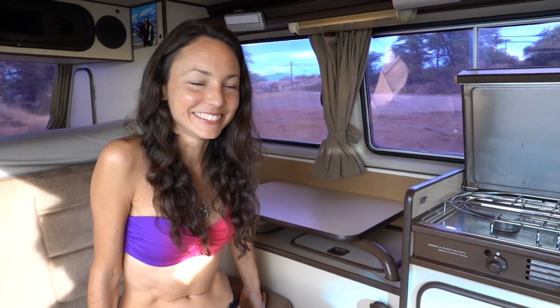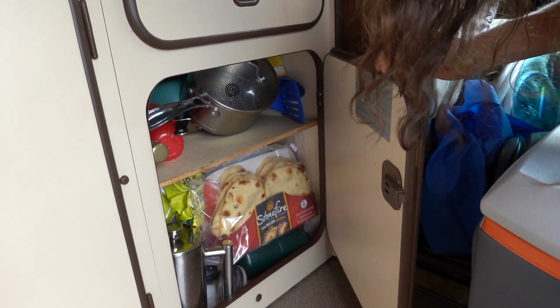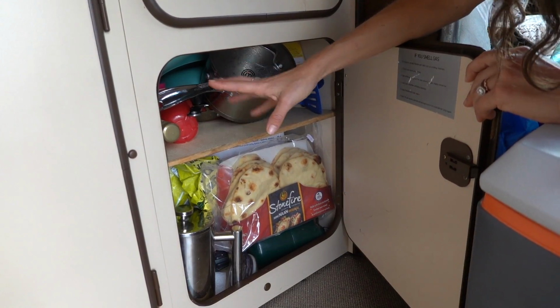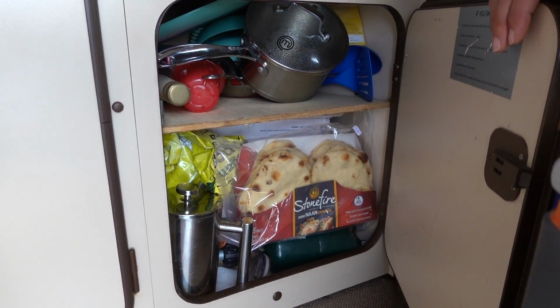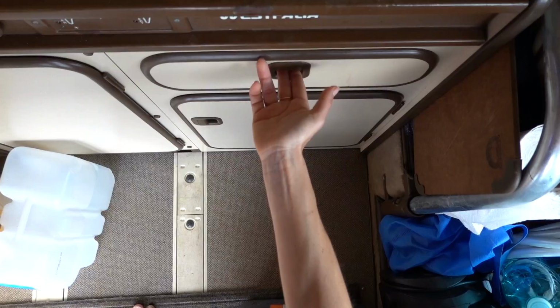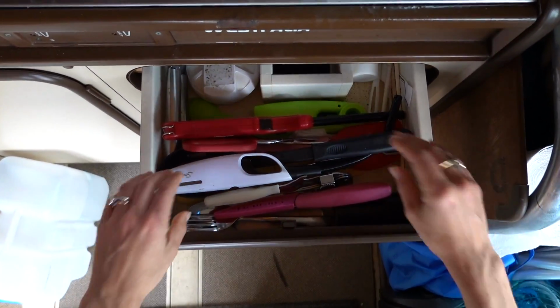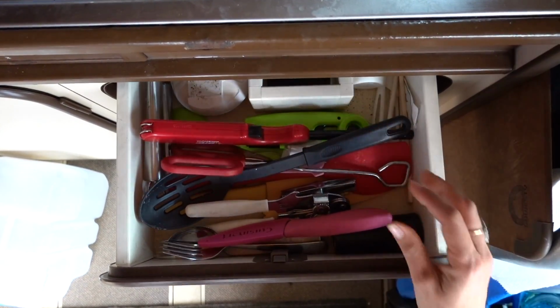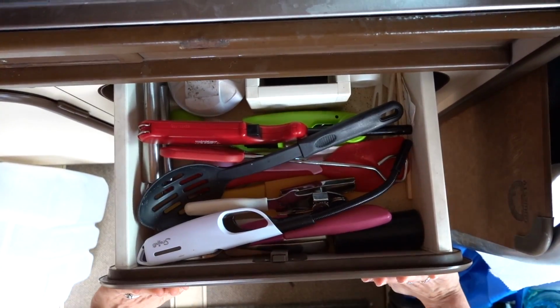Hawaiian bears. In here we have 2 frying pans, a pot, some cups, a French press. And we've jammed in a bunch of food. Yep, food in all the crevices. In our little drawer, we got lighters, spoons, can openers, all the additional little thingies that we might need.